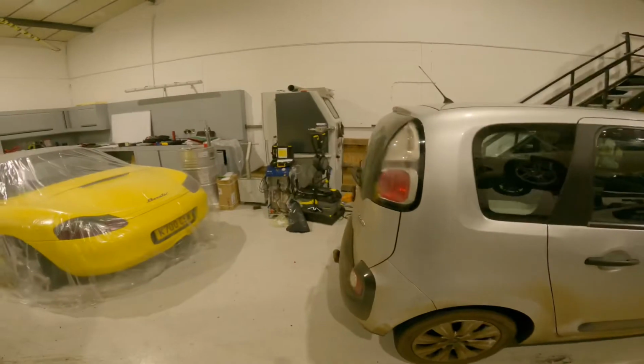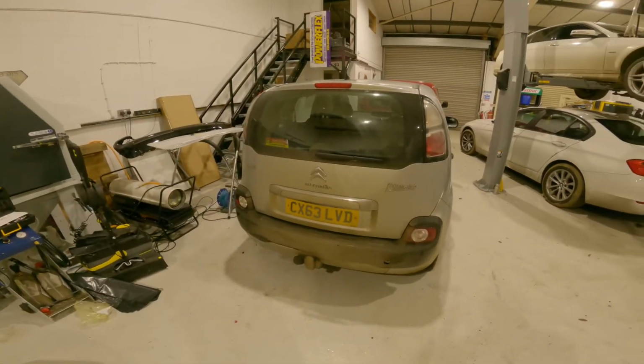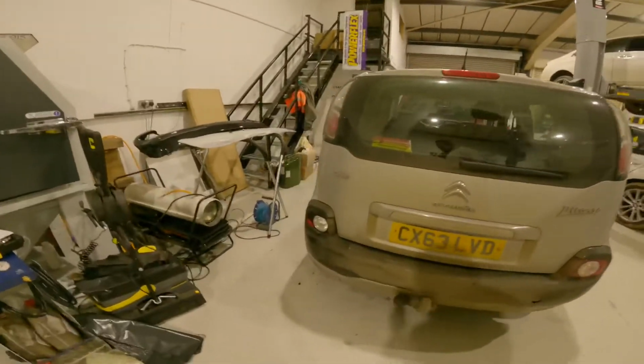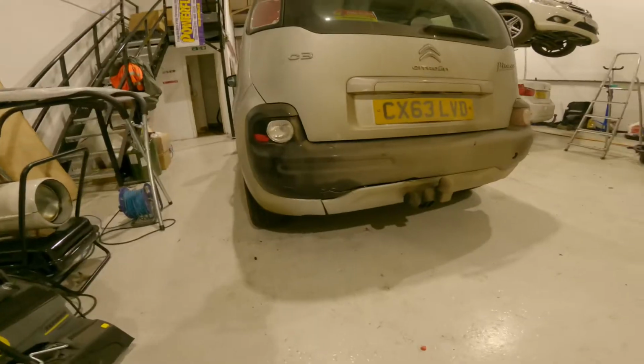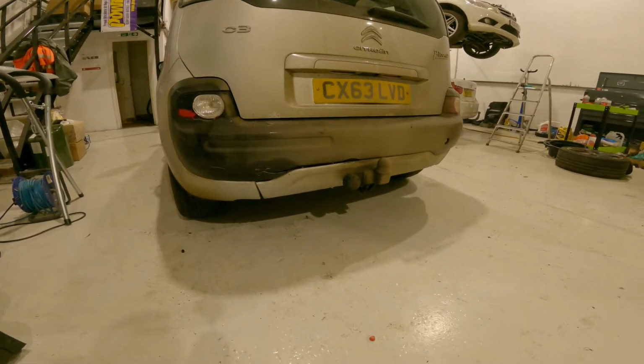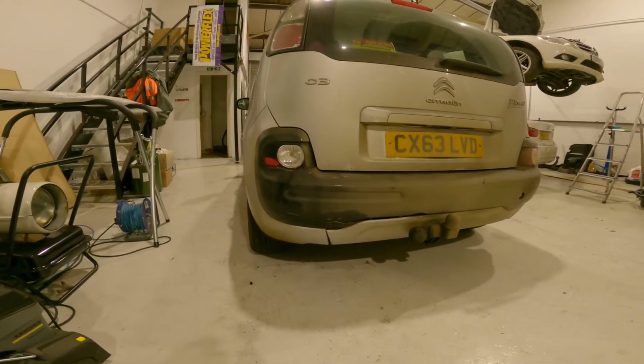And then this is the little body repair we're on with today. So it's Citroen C3 Picasso. Someone's driven into the back of them, smashed all the rear black part of the bumper, the lower section, the tow bar's pushed into it, smashed the light.